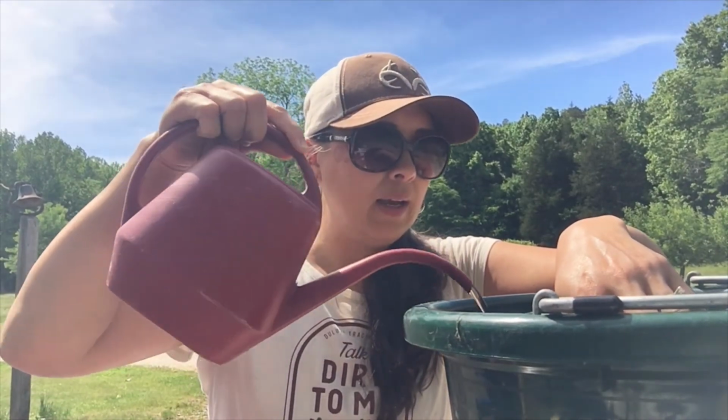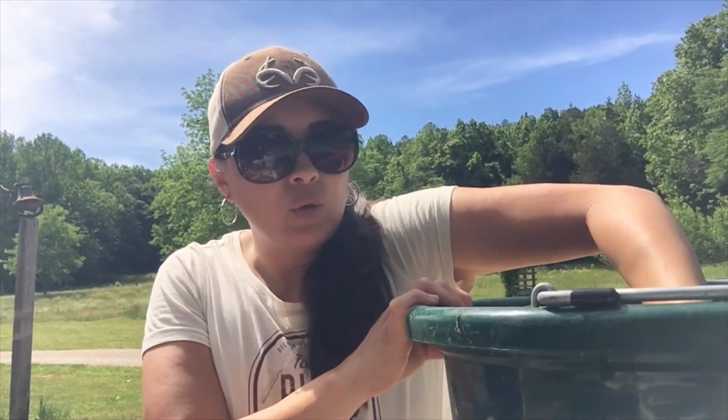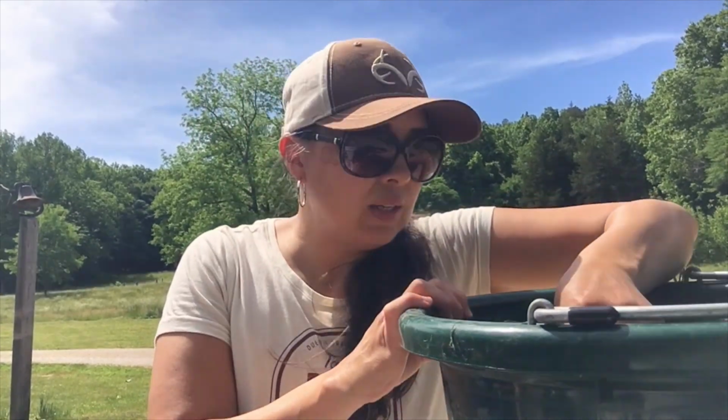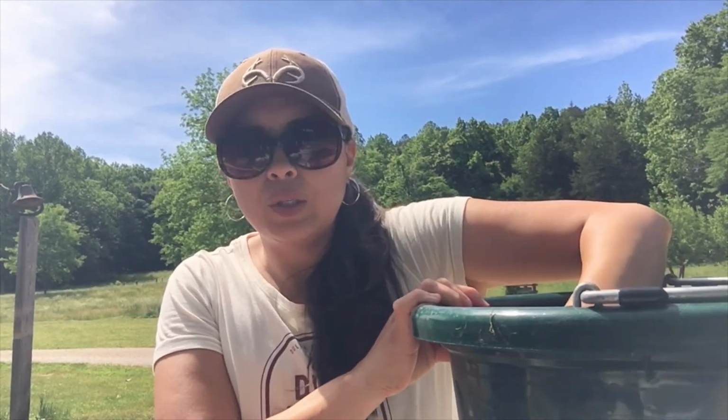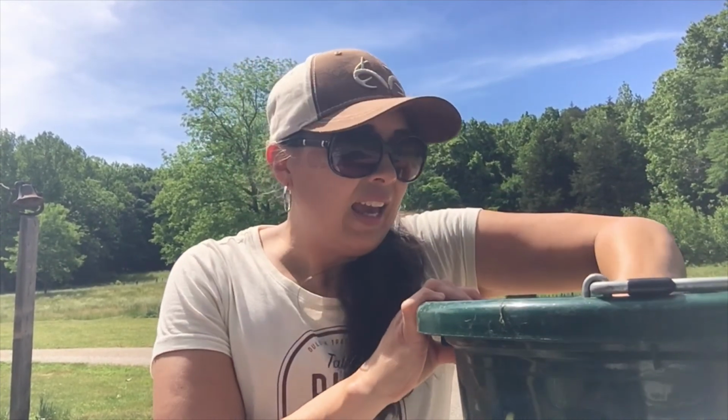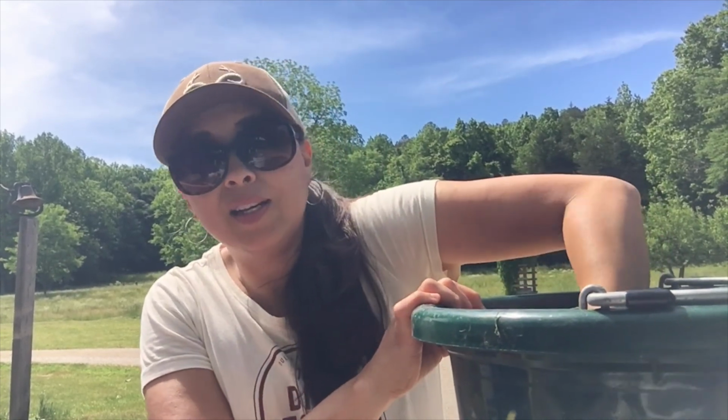So I just added a little bit of water to my dirt that I just collected from the garden. And so it's pretty dark dirt, nice and crumbly. It's not really hard. There are some areas on our farm where the dirt is really hard like clay, and so I didn't pull from those areas. I dug up the good stuff.